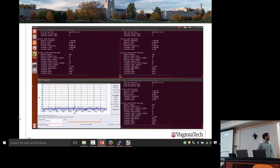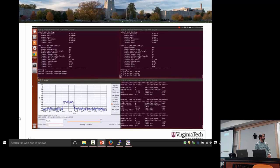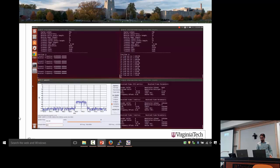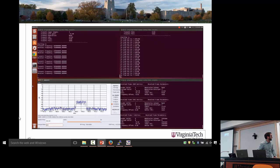I pull up the spectrum here. In the upper left-hand corner, the primary user will, every couple of seconds, switch its operating frequency. In the upper right-hand corner, you can see a secondary user switch its transmit frequency based on its sensing of this primary user. In the lower right-hand corner, we're printing out receive frame metrics: whether or not the frame was valid, the error vector magnitude, received signal strength. I don't know if you can actually read any of it. I probably should have blown up the text a little more.